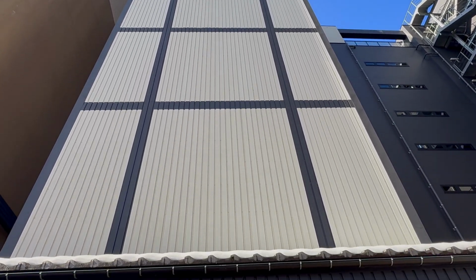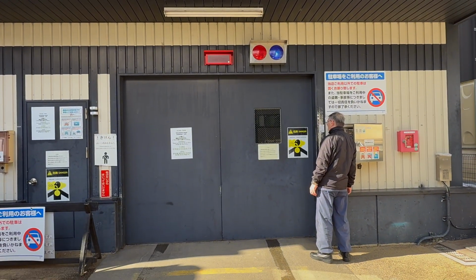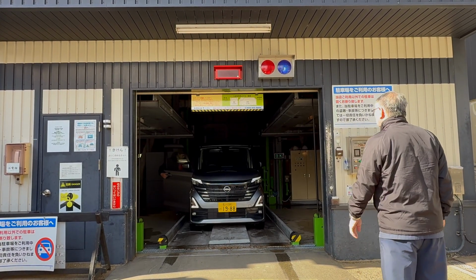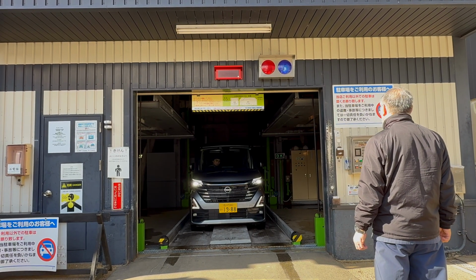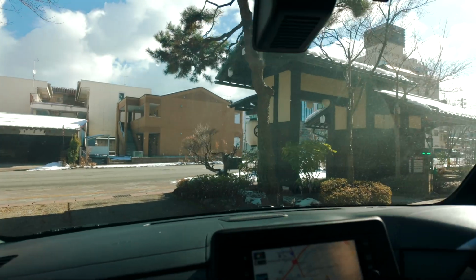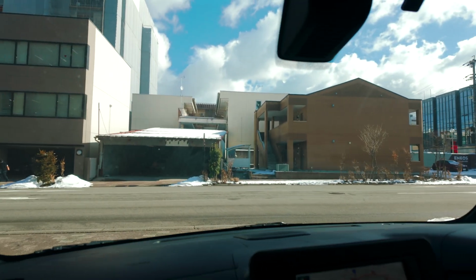We checked out relatively early and skipped the optional hotel breakfast since we planned to visit the Miyagawa morning market instead. Before heading out, we got a look at the hotel's high-tech parking system. This building parks and retrieves your car for you. You just drive in facing forward, and when it's time to leave, the system flips your car around for an easy drive-off.